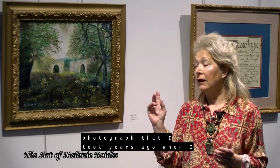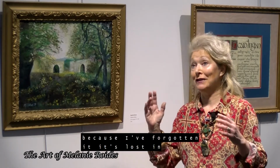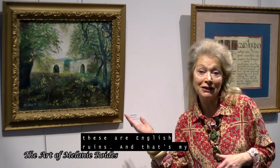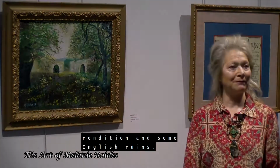This is a photograph that I took years ago when I was out on a walk with my father. I couldn't tell you exactly where it is because I've forgotten. It's lost in the mist of time. But suffice to say, these are English ruins, and that's my rendition of some English ruins.